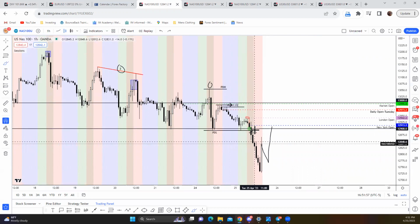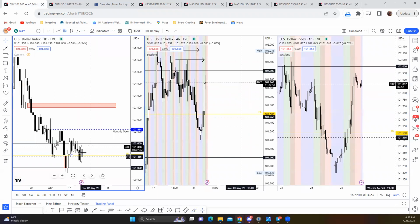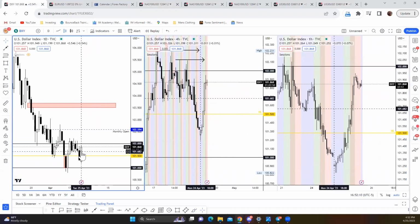So I'm not Nostradamus. I don't really like to guess the areas. But those are some of the areas I'm looking at. So we'll watch the open here, see what the dollar's doing. And let's see what news we have.